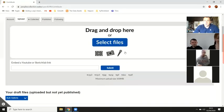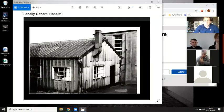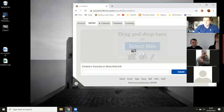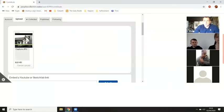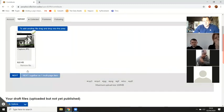So when you log in, under the upload section, you've got a box where you can drag your files in. I've got just a JPEG, something on the desktop there. So you can just drag in your files. My internet's a bit slow on it. And then follow the steps. So I've done that. Next.